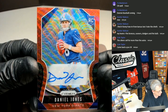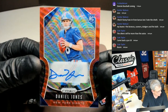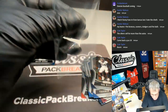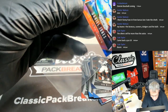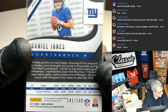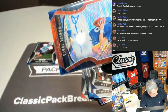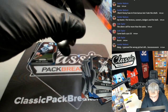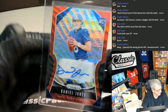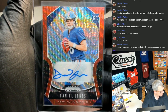I know he's struggling a little bit. I get it. How about that? That's the guy we're after. Certainly one of the guys we're after. 141 of 149. Nice work, my man. Daniel Jones, last pack in the box. 141 of 149. Bang! There you go, Cole.